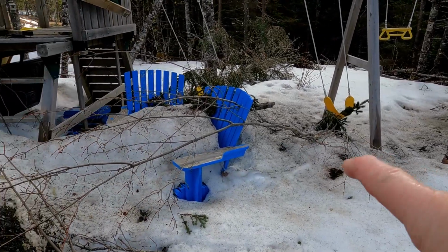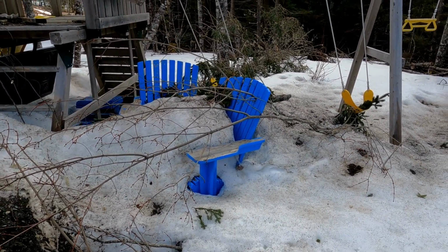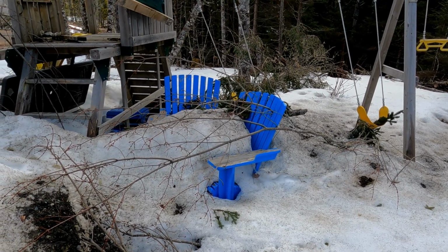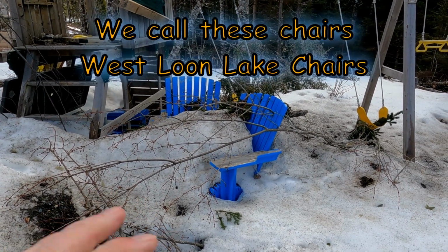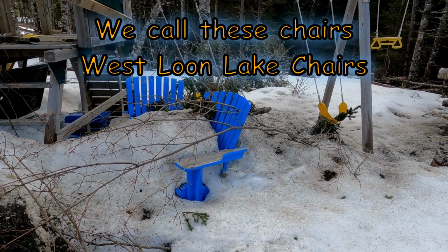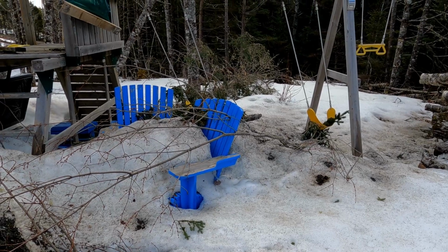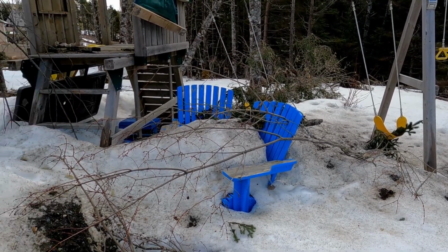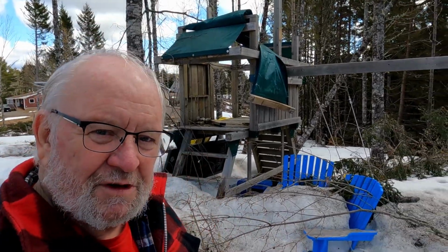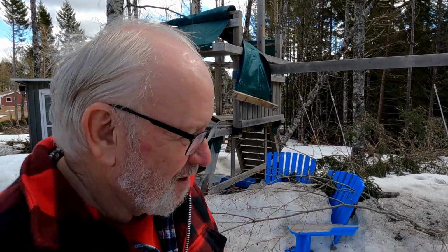Oh, there's the other two Loon Lake chairs. Those are some comfy, eh? They're like an Adirondack chair, or some people call them Muskoka chairs. But these ones are wider and they're not quite as deep, so they're easier to get in and out of. Plus they're wider, so when we used to sit around the fire when the grandkids were small, they'd come out with us and they'd want to sit around the fire too, so they could sit on their knee in that chair because the chair was nice and wide. It was nice that way.